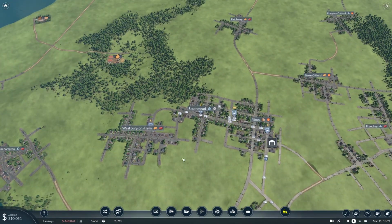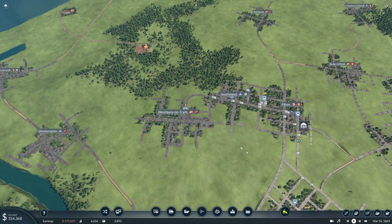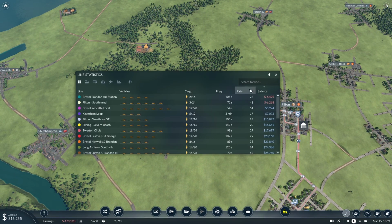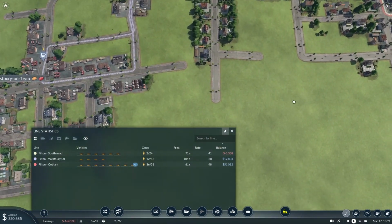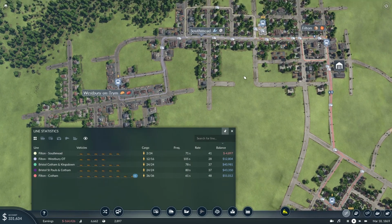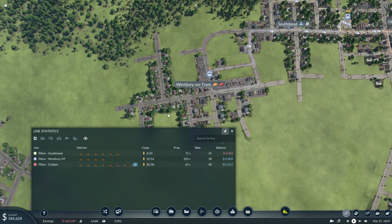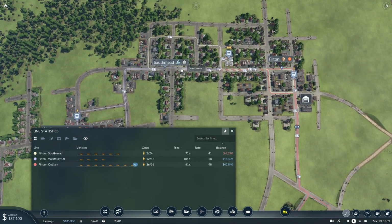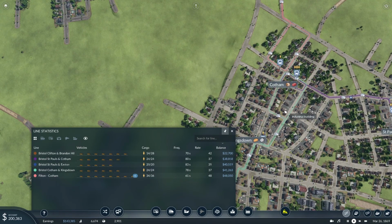Here up at the north of Bristol, in preparation for lots of exciting new stuff, I've actually added in Westbury-on-Trim. So we do actually have 3 routes here. There we go. In this area at least anyway. We have the sort of Filton Southmead little loop which goes around there, and we have a new loop going from Westbury-on-Trim to Southmead, or via Southmead. They all end up in the Filton bus station, to be honest, and of course our Filton down to Cottam route.